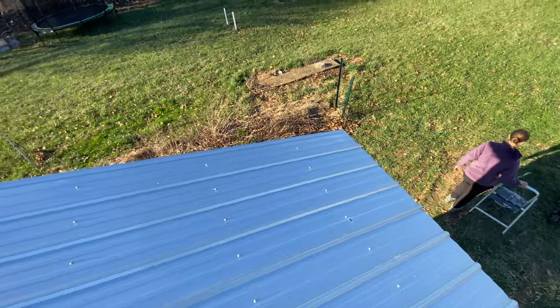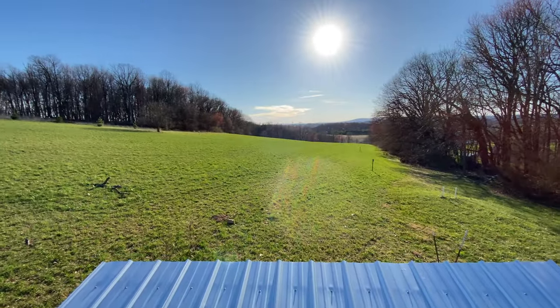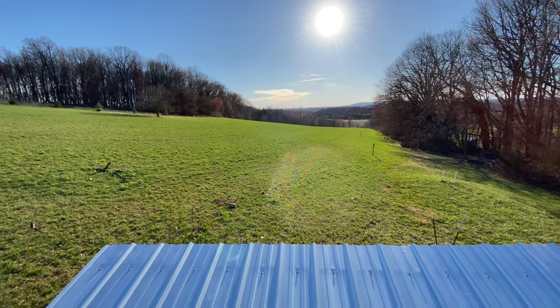Just finished up the chicken coop roof. Pretty pleased with the way it turned out. Beautiful view in the background. Today was a really busy and productive day. Jonathan and I were hanging the siding and the roofing on the coop. We got it done, that was our goal. But look how sweet this is.